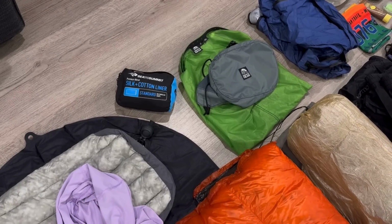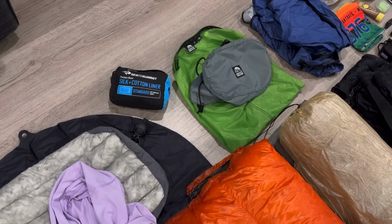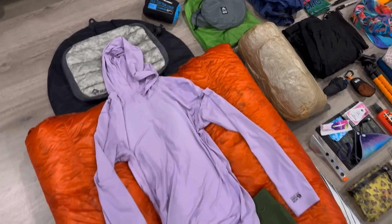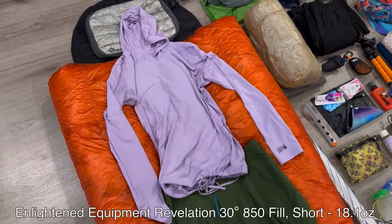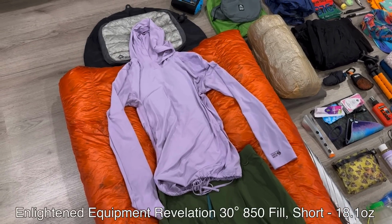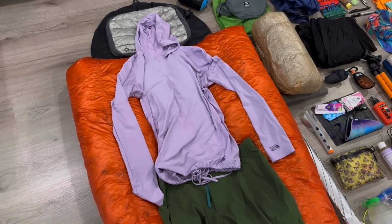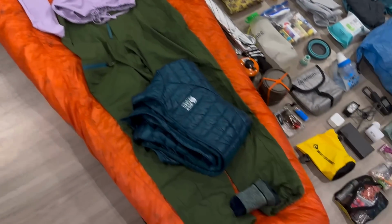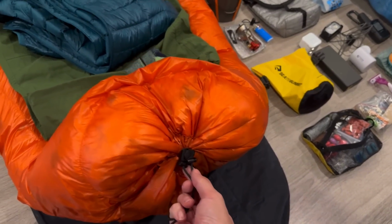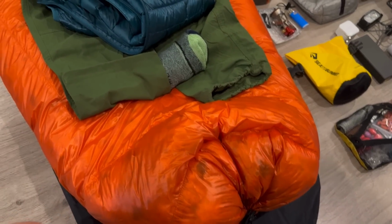That is what my quilt and pillow are going to go in to get it nice and small and protect it from wetness. Speaking of quilt, I have the Enlightened Equipment Revelation quilt in 30 degrees. Yeah, 30 degrees. And it does have the zipper down here and the drawstring foot box, so I can open it up completely to use as a blanket.